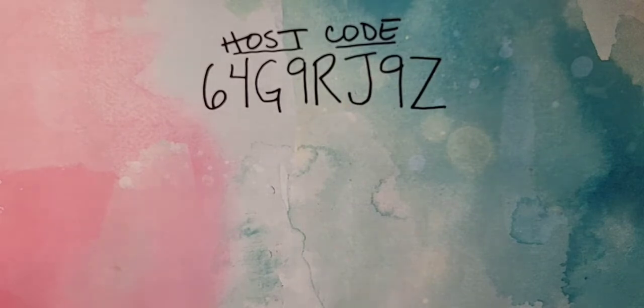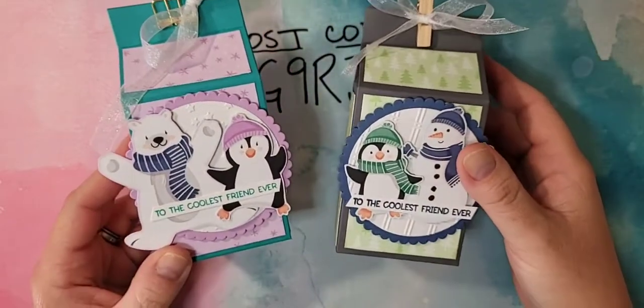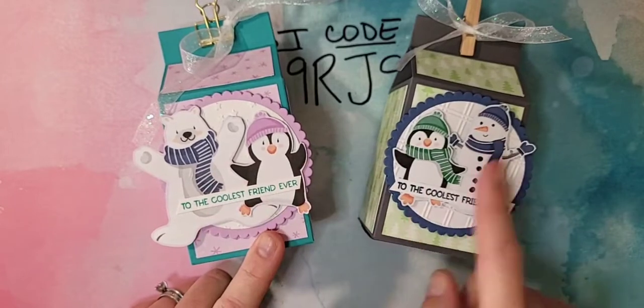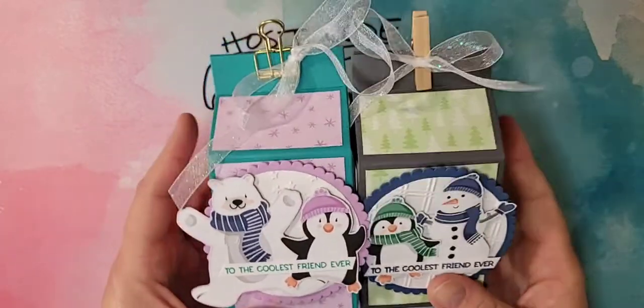We have such a cute project today. I cannot wait to show you guys. So look at this cute little box. I've actually made 2 of these. So I'm going to show you 2 of these, and then we're going to make a 3rd one. Isn't it cute? You can see that I used different pieces of all of those DSPs, and I just fussy cut all of these out. They really don't take that long. They're pretty simple images to fussy cut.